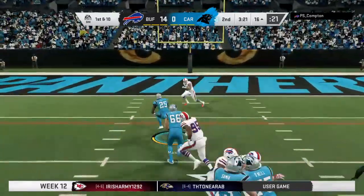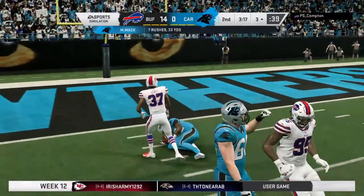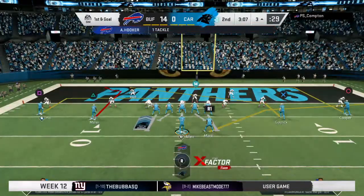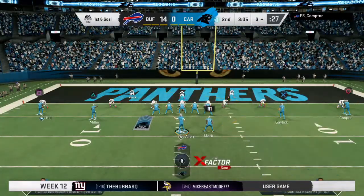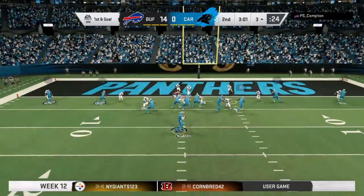Out of the gun, here's a give to Mack. And stopped a few yards shy of the goal line at the 3. The pickup goes for 13 and sets him up 1st and goal. 1st and goal, and they got to be thinking a chance to get right back into this football game.